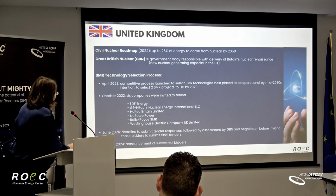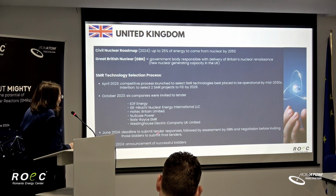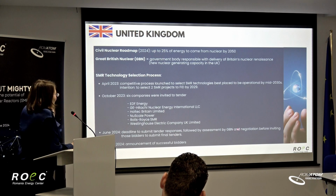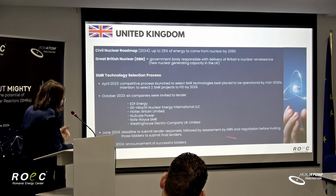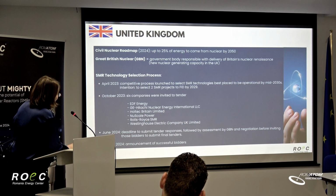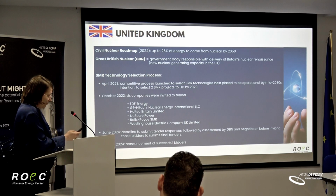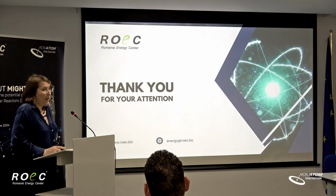June, actually, is the deadline to submit tender responses, and then they'll go into assessment by this body and negotiation, and then they submit again final tenders, and later this year they will announce who the successful bidders are, who of these 6 will be the 2 selected for progress.